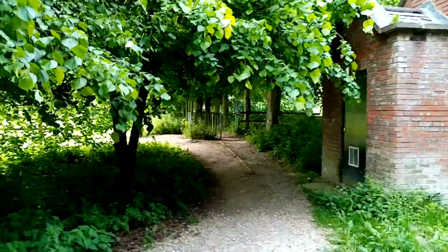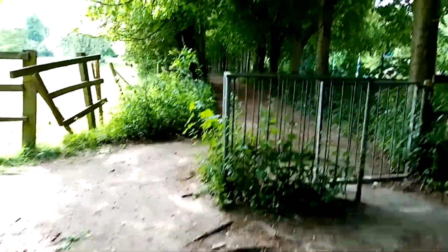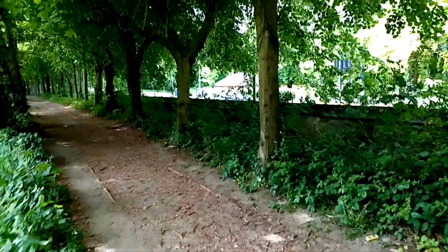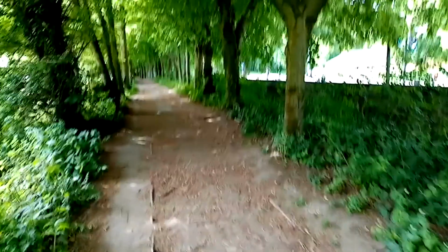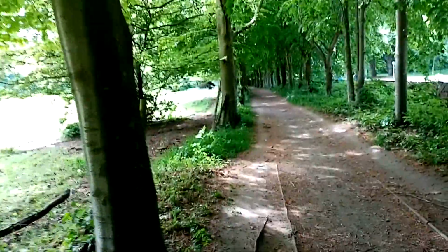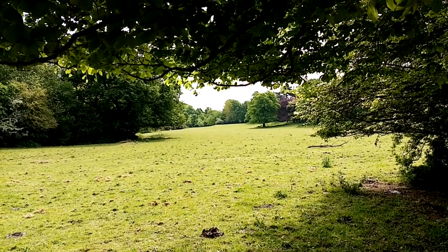Coming into Abney Park now. There's a lot of different paths you can take through here. Nice to get away from the noise of the motorway, just about. You can probably still hear it in the background. And taking this path round the perimeter, so the Cheadle Road will be just to the right of us for a little while. It is a lovely park though, lots of nice mature trees, and I'll show you the hall shortly.